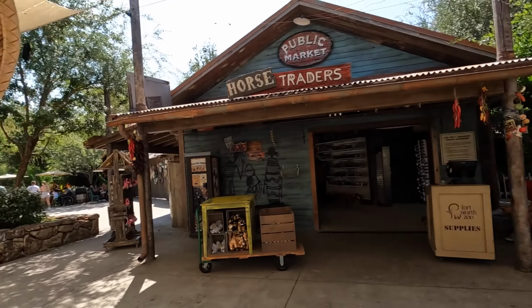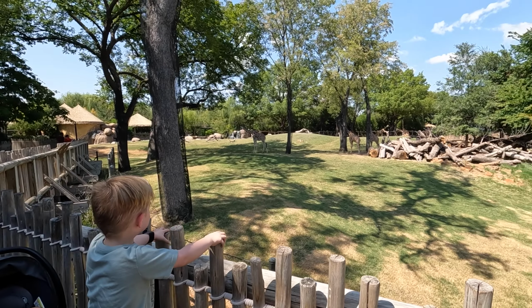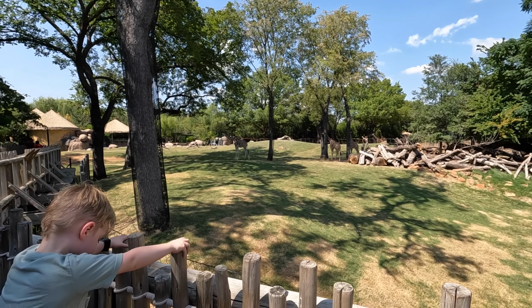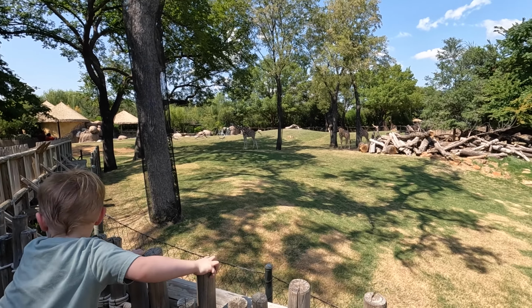Giraffes. All right, here are the giraffes. Come walk over here in the shade and you can see the giraffes. Look, they're all on the other side, and we'll make a circle and you can see them really close on the other side.